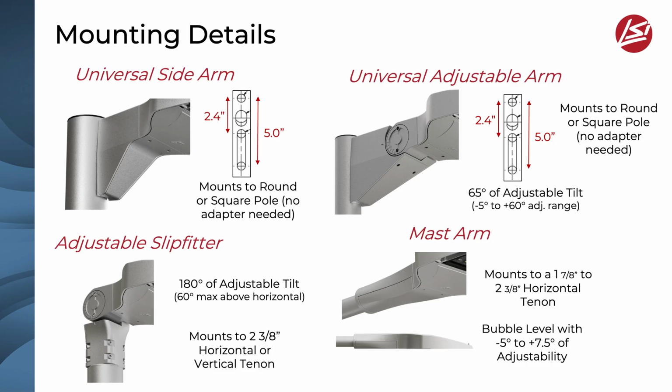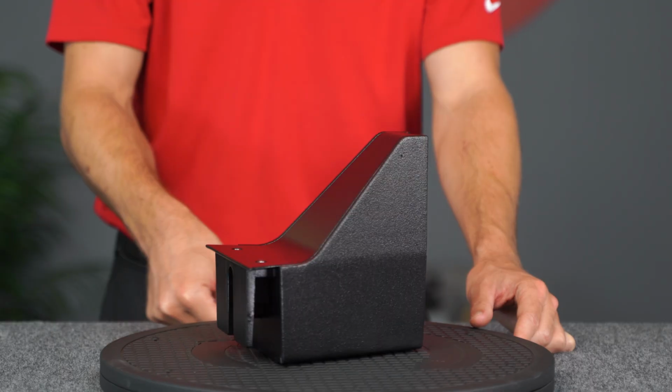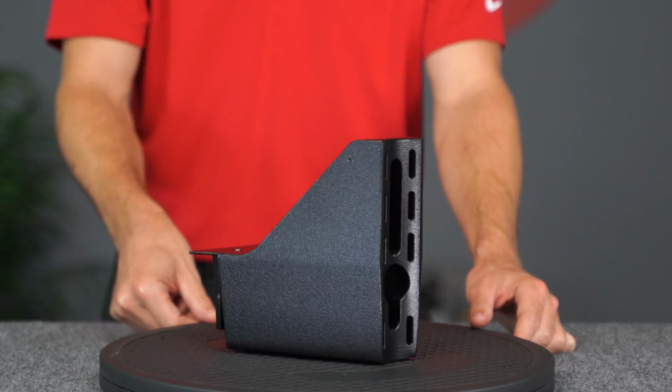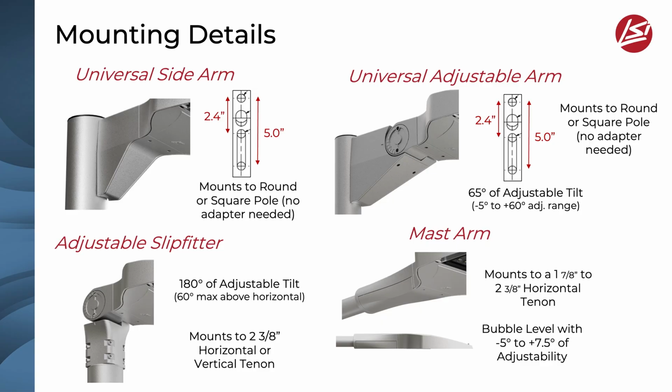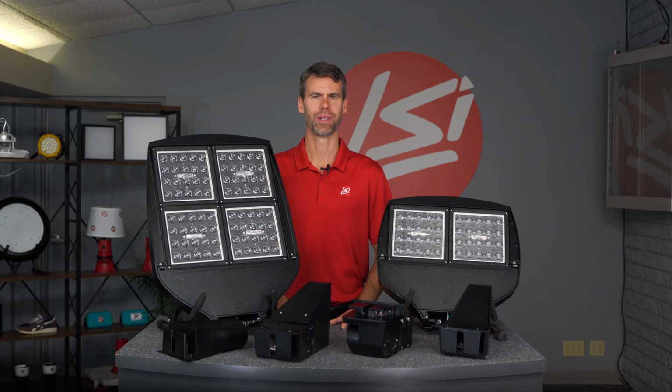Looking more closely at the universal sidearm mount, you can see that the back is curved, allowing it to be mounted to a round or square pole with no need for any sort of pole adapter. Additionally, the mounting holes are slotted to accept 2.4 to 5-inch on-center bolt spacing. Installation could not be any easier.